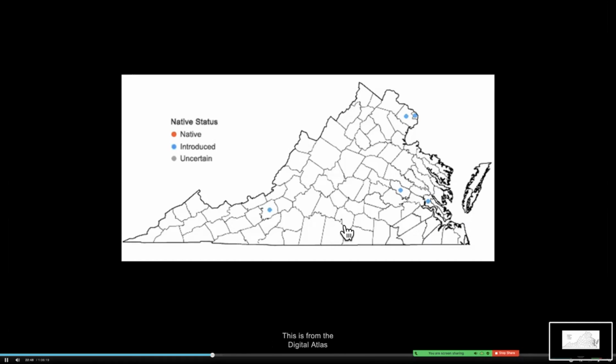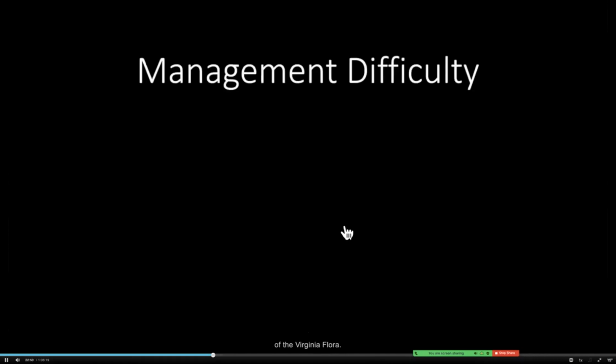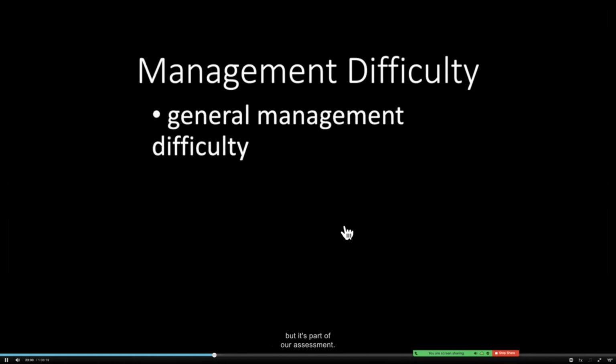This is from the Digital Atlas of the Virginia Flora. So this project is very important to help us get more information there. The last part, and I'm just going to be very quick with this. We're not talking about management today, but it's part of our assessment.